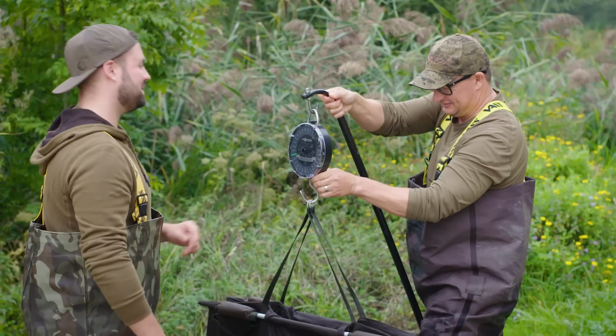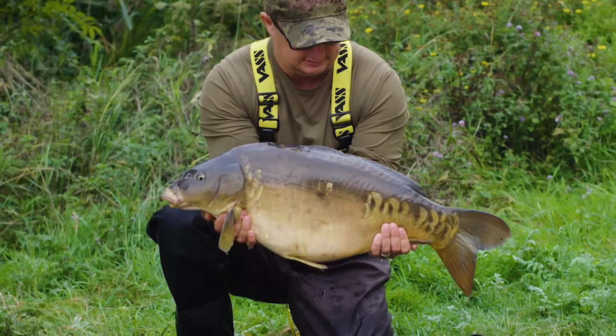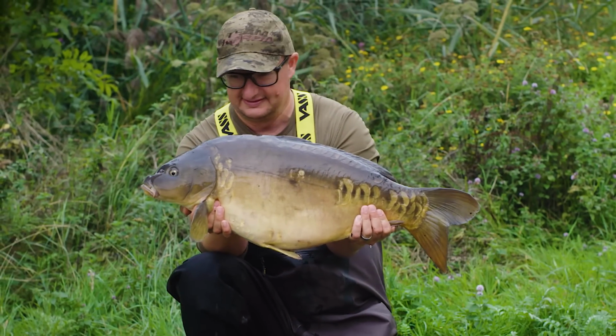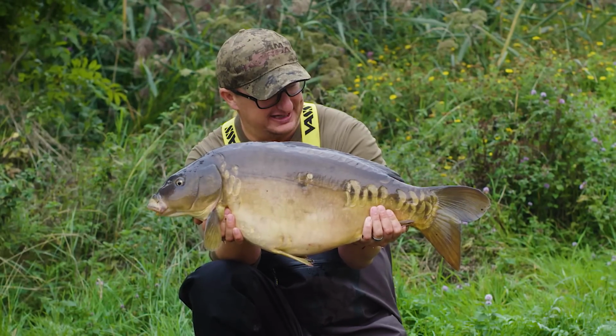It's bang on 21, mate. 21, beautiful. The first of many, hopefully. Cheers, brother. And there he is. My first Brasenose carp for about 10 years.